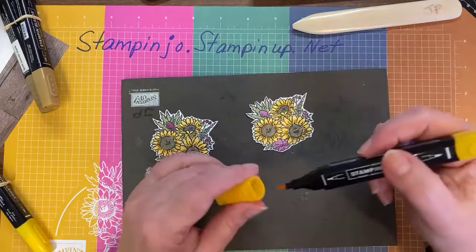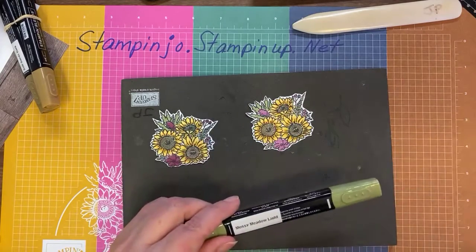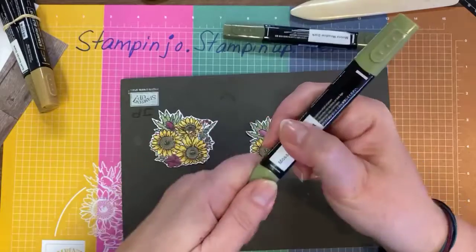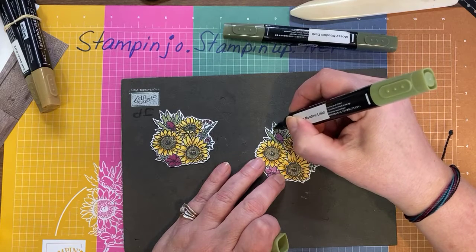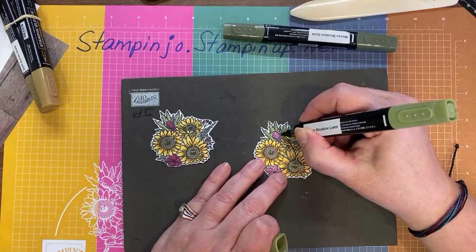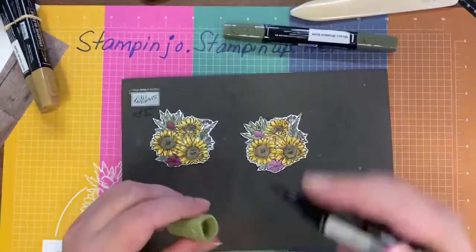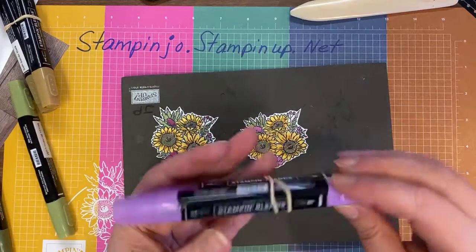There. I think that's good enough. And for the green, I've used Mossy Meadow again. So I already colored them with the light color, but I find that the dark one is too dark for the shading, so I'm just going to go again over with the light in certain areas. Doesn't need that many shadows on there. And that's it. So just show you closer right now. But aren't those pretty? And the same as the center of these and the other flowers.